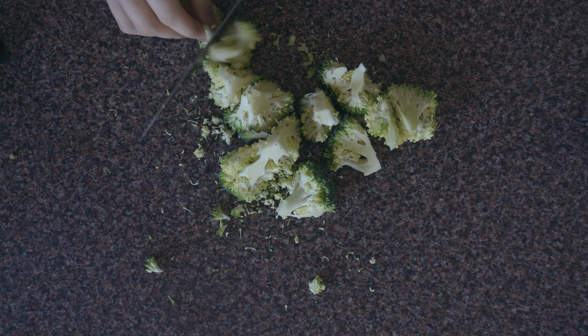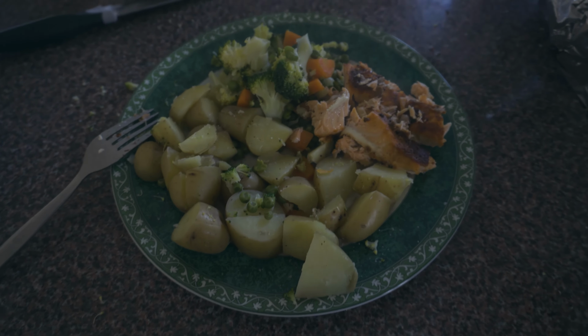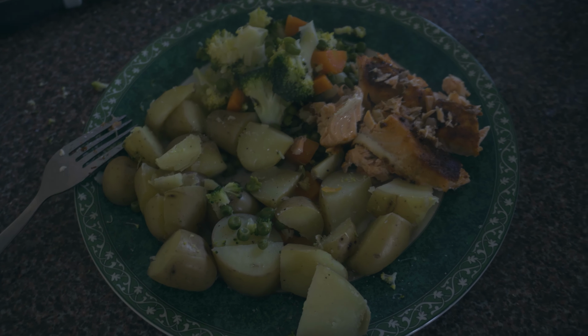Yum, time to dig in. It doesn't look that appetizing, but I swear this is absolutely delicious. It's also a monstrous portion, but that's probably why I have so many stomach problems. So basically, that's what I eat in a day for my stomach.